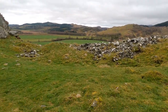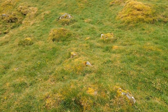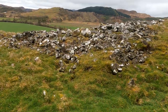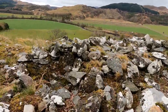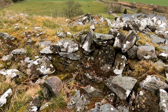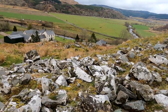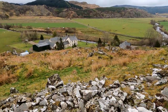You can see here what looks like it's been parts of structures, but that's your outer walls here. You can see the bases of them here, levels above and demolition debris either side. That looks as if that might be something down there. I'll go and have a wee look.